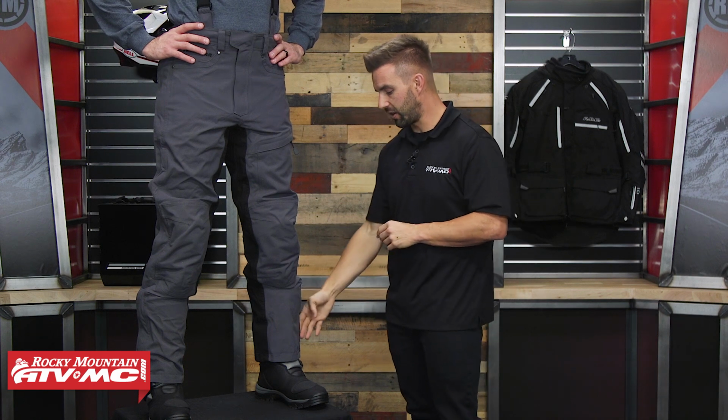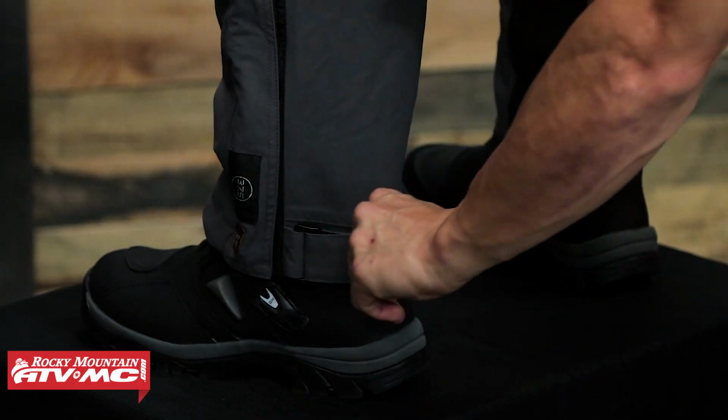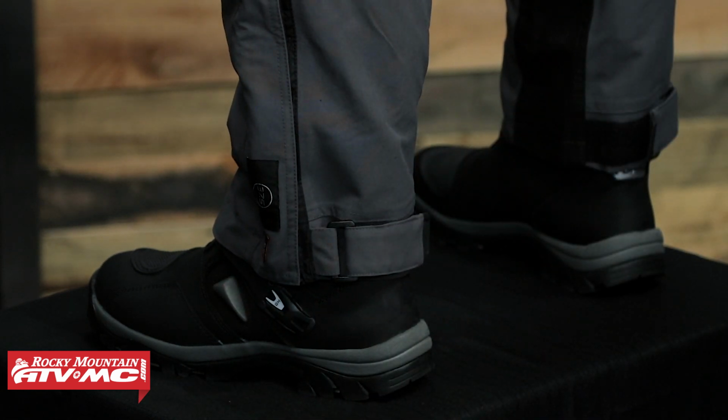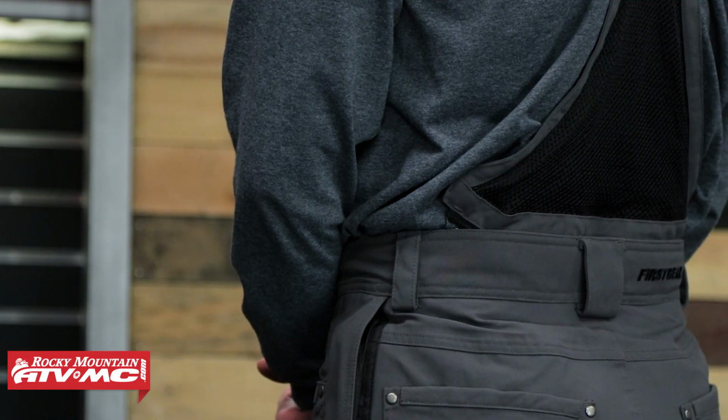And down at the bottom, you can see you're gonna have big adjusters or Velcro straps. That's gonna help you cinch that down and get a good tight seal at the bottom. And as you can see, this is the only pant in the lineup that actually has suspenders. Those come included, but what's nice is if you want to, those are removable.